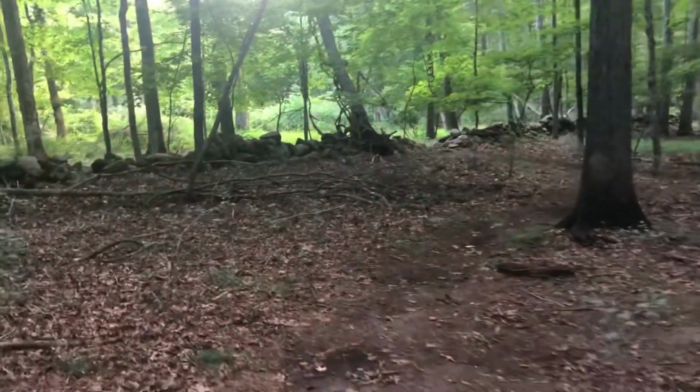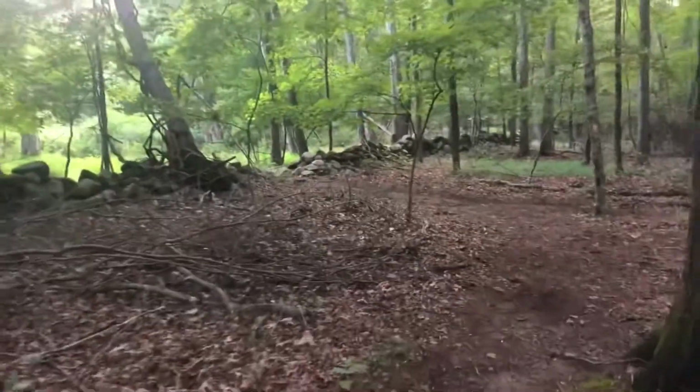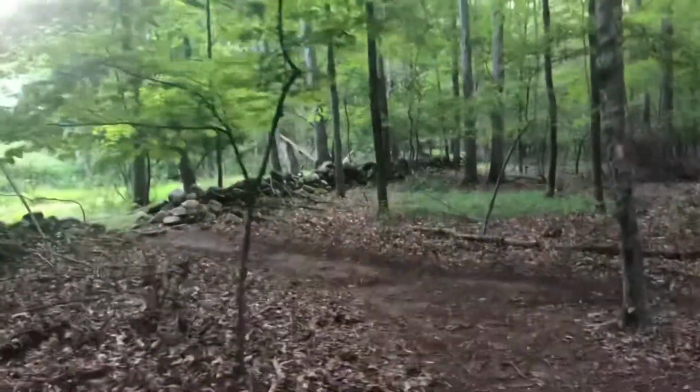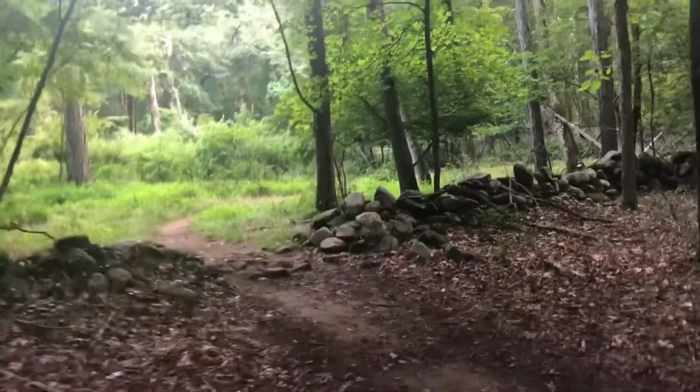On this pink trail that we're on right now, there's a whole bunch of stone walls that I love while hiking along. So if you're into stone walls, this is certainly a place that you're gonna like. Great by the town of Orange to maintain these.